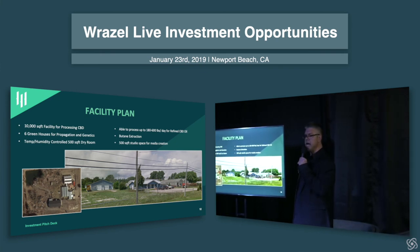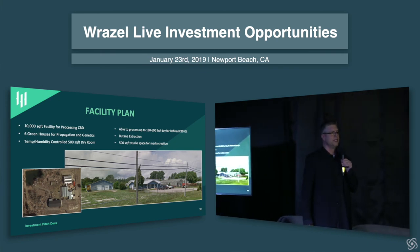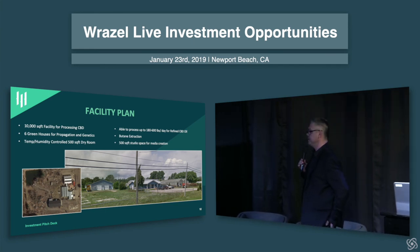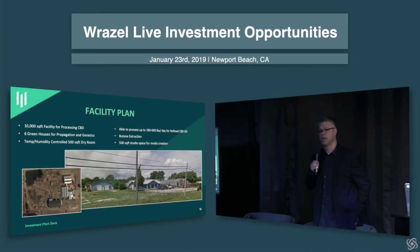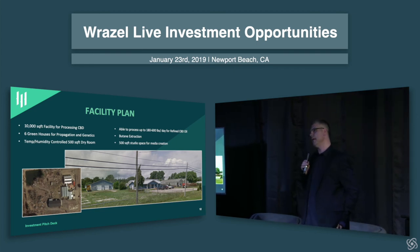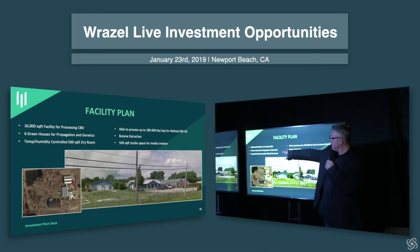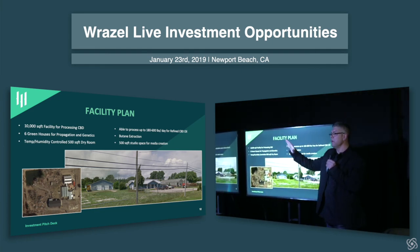And then we have the greenhouses, where we will work on propagation genetics for hemp farmers in the local area. That is a big need in Michigan. Hemp farmers are lost. They need all the help they can get. So we want to help them in the beginning and then help them on the back end as well. That is what we plan on doing in terms of our temp and humidity control rooms, to help them dry.